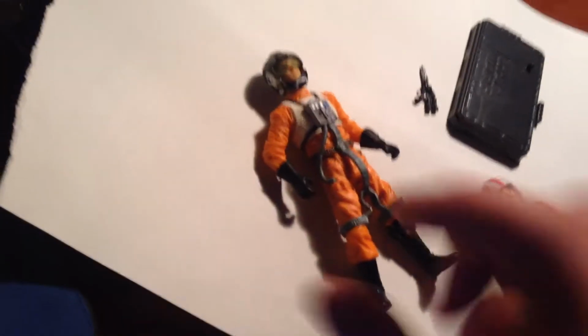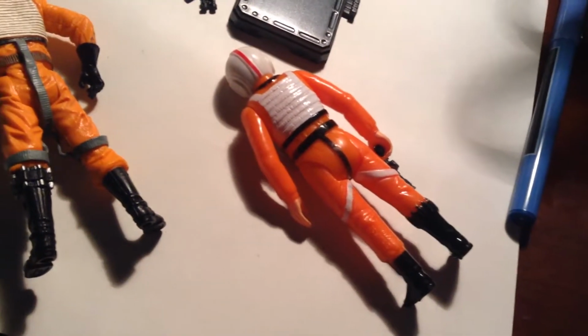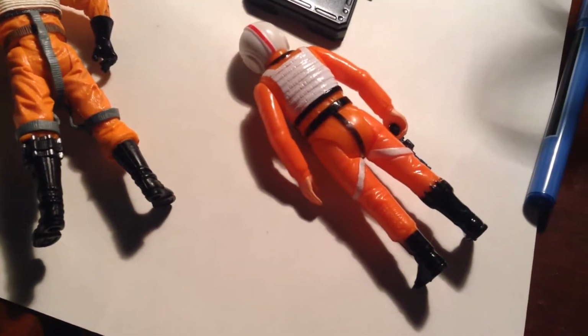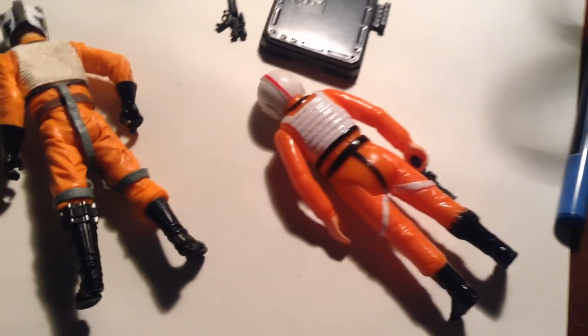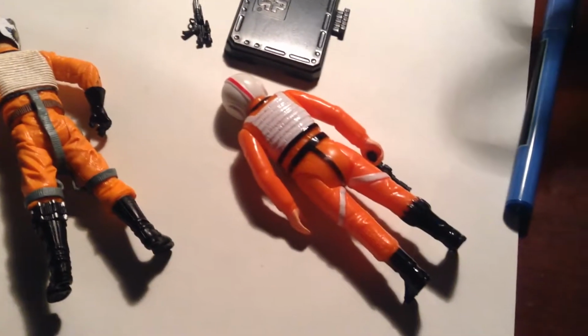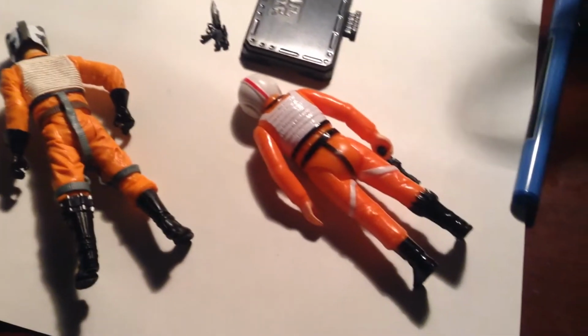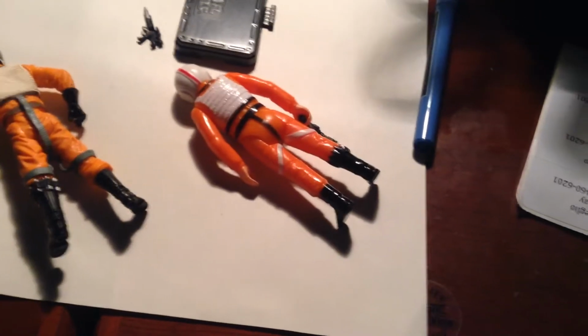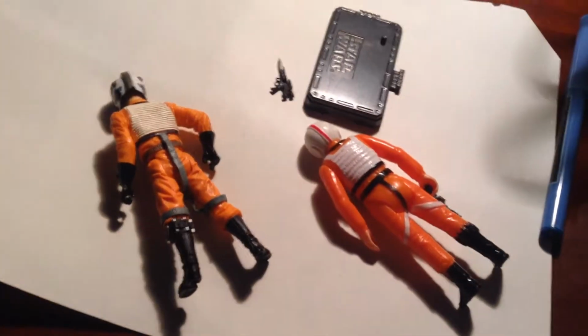What else is going on here? Let's flip them over because we haven't done that yet. So, we flipped them over. Obviously, just very simple flight suit wrinkles. The part of the breathing apparatus is just painted black. What else is going on here? Everything's just simple on this 1978 version, and it's more detailed on the 2003 X-Wing pilot.